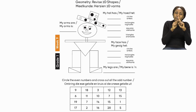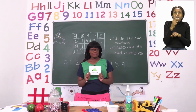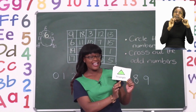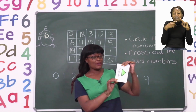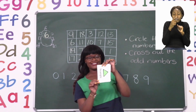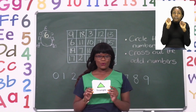You can see that we have a very funny man that has been made out of the shapes. Before we answer any questions, let's take a look at the flashcards in my hands to help us. Now the first shape that you can see is a triangle. You can see that it has 3 pointed sides. 1, 2, 3. And no matter which side I turn it, it will still be a triangle because of its 1, 2, 3 sides. So if you see a triangle like this, don't worry, it is still a triangle. Just make sure that when you are looking for it, you look for the 3 corners.